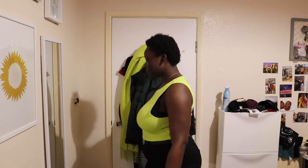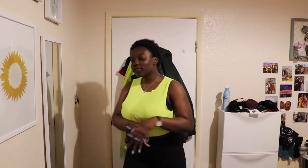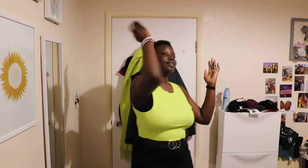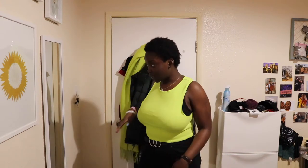Okay, so this is the green vest top. Actually kind of like it, you know, for summer, for cruising around town, listening to music. Anyway, quite like this.